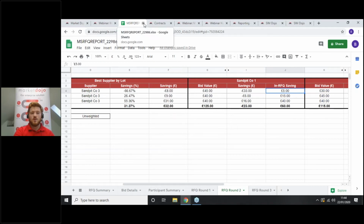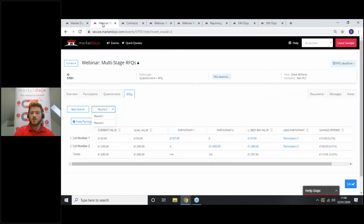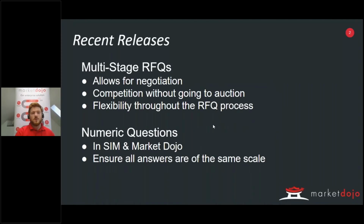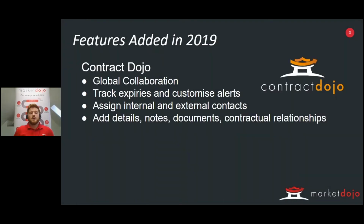Okay, I think that's everything on multi-stage RFQs for now. I'm just going to pop out of the sandpit before I come back to my slides here. So if you've got any questions on those, feel free to pop them into the chat and I'll take you through them when we reach the Q&A at the end of the presentation.